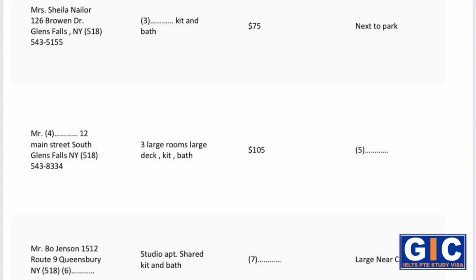That one is a good deal. Mr. John Smith is renting it. But he's quite eccentric and he has a strict rule about no pets. How about cats? Nope, absolutely no pets. Well then, how about this studio apartment rented by Mr. Bo Jensen? How is that one? That ad is actually a bit deceptive. The studio apartment is the whole upper floor of an older house. It's actually very large and, at $45 a week, quite affordable. And it's near campus. I think I'd like to check that one out.